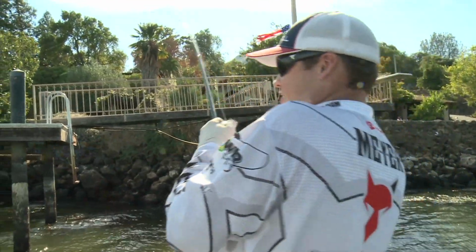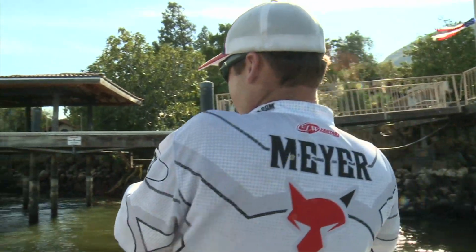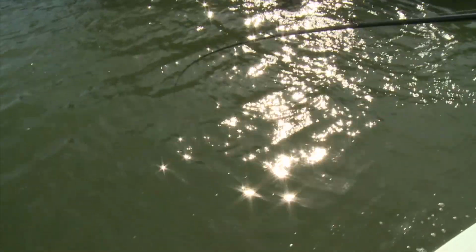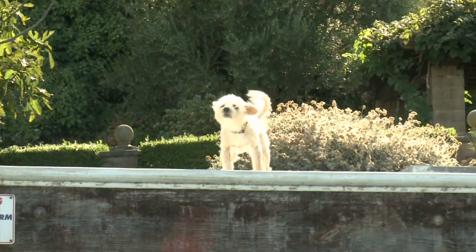Nice one. Oh, look at that. Where we at, buddy? Man, that fish just railroaded that bait, huh? Yeah, it did. Oh, wow, look at the size of that fish. Man, it is howling out here. Let me go ahead and put this down here. We got a visitor on the dock.